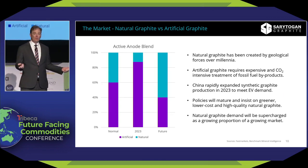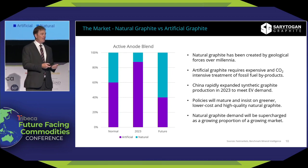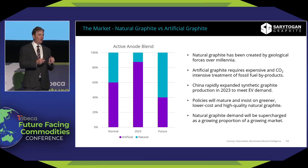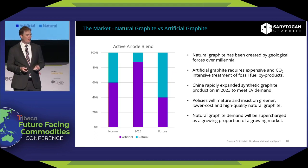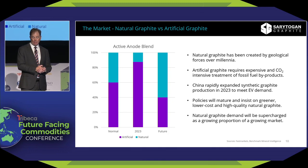Go back a few years, it was around a 40-60 split between natural graphite and synthetic graphite. Last year, with the big tonnage requirements for electric vehicles, we had to turn on a whole bunch of synthetic capacity in China. That does the job, but it comes at a cost. It's more expensive and requires a huge amount of energy: heating this material up to 3,000 degrees, holding it there for 3 days, letting it cool down for 3 weeks. Huge amounts of energy, and of course, with energy comes CO2 footprint. Additionally, the performance is inferior to natural graphite, and we've demonstrated our material to be better performing.